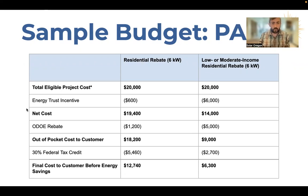And the state rebate is going to be roughly similar here. So the out-of-pocket cost to this customer in Pacific Power is going to be about the same if they're non-income qualified. If they're income qualified, it'll be slightly more than Portland General Electric, but still a really good deal. The tax credit is then applied, and that's going to end up with roughly the same net cost as a Portland General Electric customer, and maybe just slightly higher than Portland General Electric customer for income qualified in this scenario.